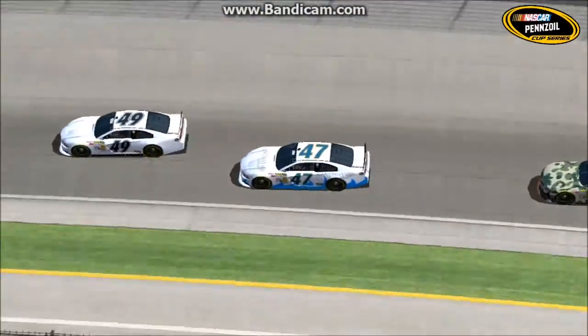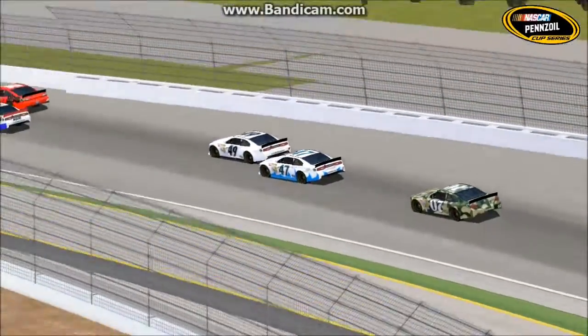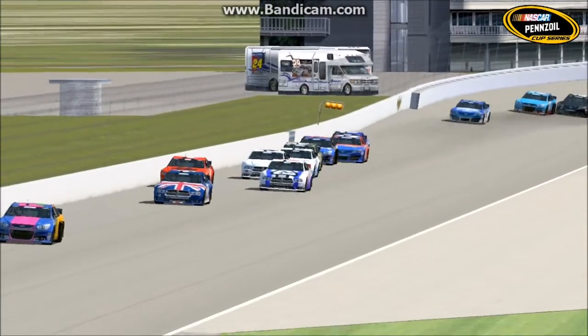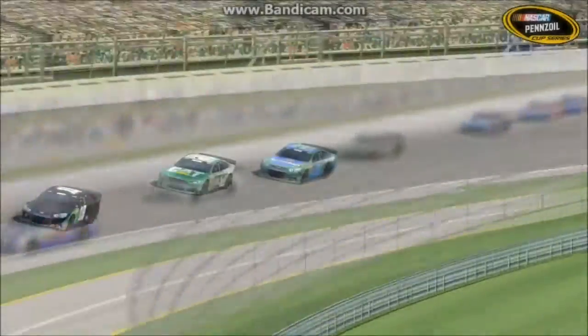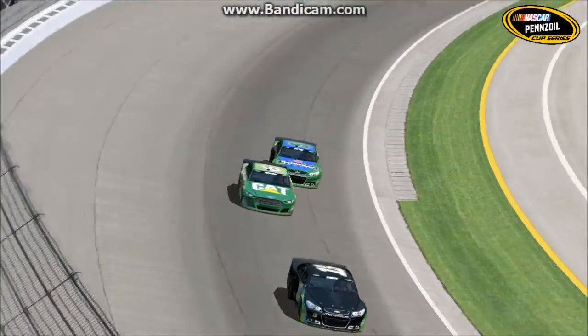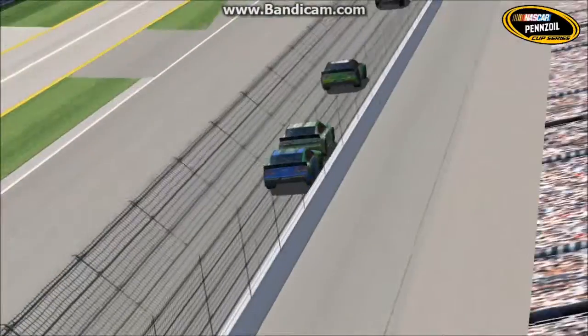He has gotten in a few wrecks in the past couple races, and he's not currently confirmed, but only 4 points away from being so. So we expect the 47 to be in the chase and definitely one of the top runners, but I don't know if he's going to be the champion anymore.